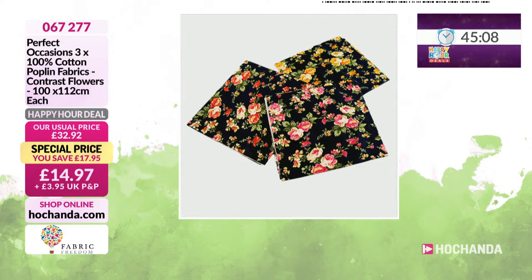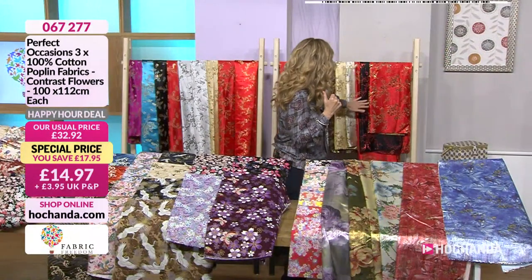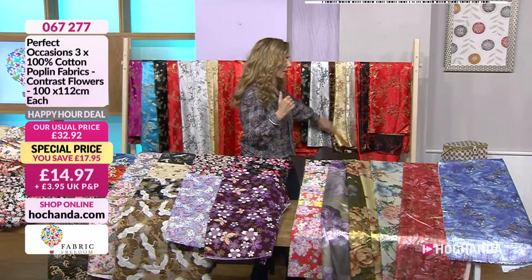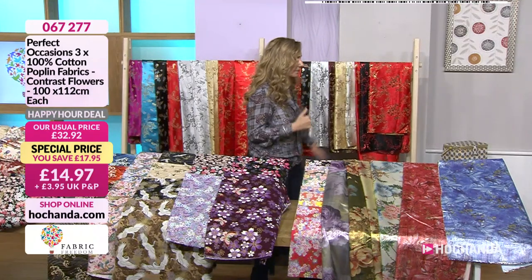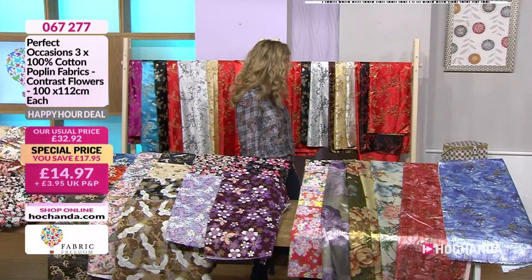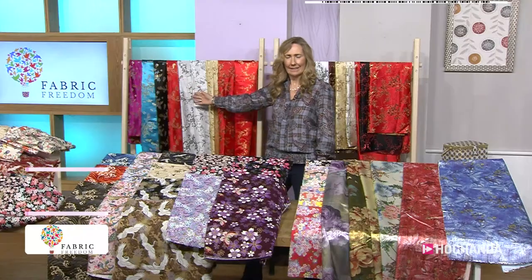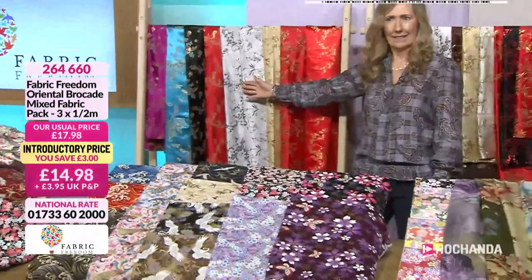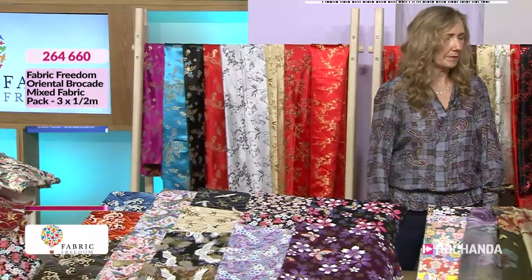Okay, don't go anywhere. Lots more on the show as well, including the beautiful fabrics behind me. Are these pick and mixes as well, Hayley? Well, the ones on that side are sets of three, so you're getting a half metre of each. And the ones on the other side are by the metre. So you can find both on the Internet.